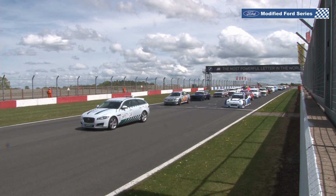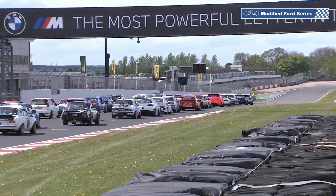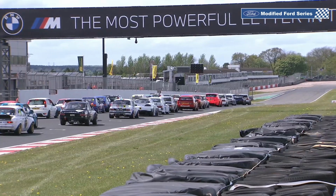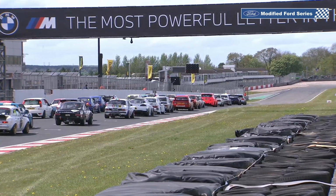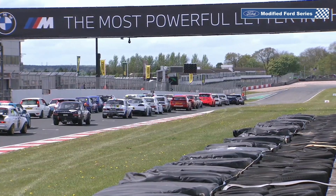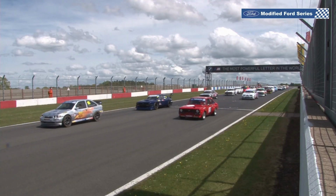Going to be a rolling start by the way, as well, for this Ford Modified Series race, just because some of these cars are not designed really to be launching off the line from a standing start. So rolling start for the two 15-minute races of the Ford Modified Series. What a tremendous sight they make, though. I mean, some truly iconic cars there, and one or two that I think have some pretty interesting racing backgrounds.